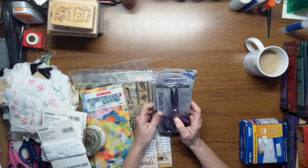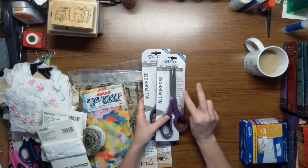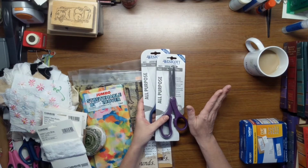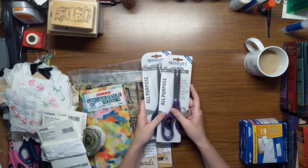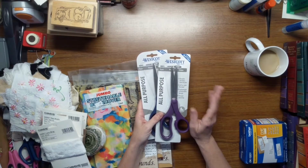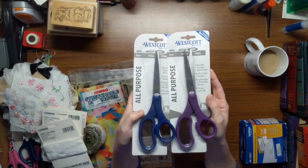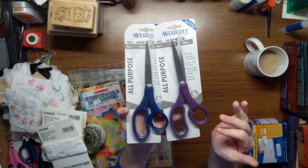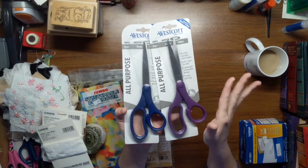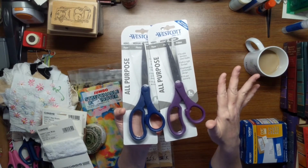As you guys know, there's only two scissors that I will use: Fiskars and Westcott. Now, I do like the Tim Holtz scissors, but I just can't afford them. I do have an obsession with scissors because I like good scissors. So I picked up two sets of the Westcott scissors. They're all purpose, but lightweight. These are just for paper, photos, ribbons, stuff like that. They probably wouldn't be too good with fabric, they'll dull easily, but I have scissors for fabric, so I don't have to worry about that.